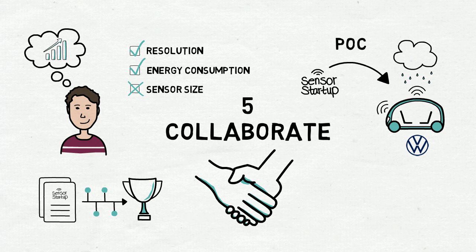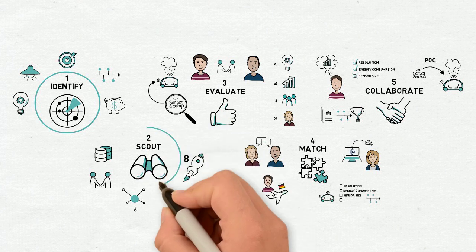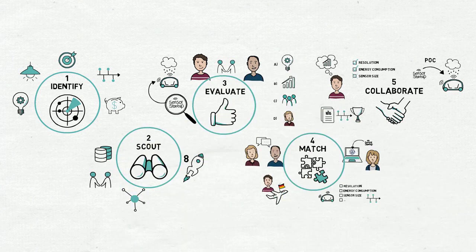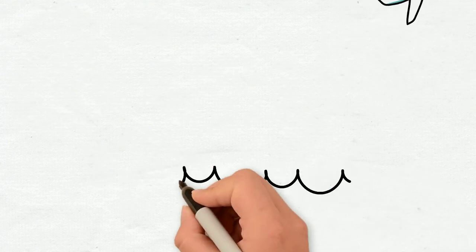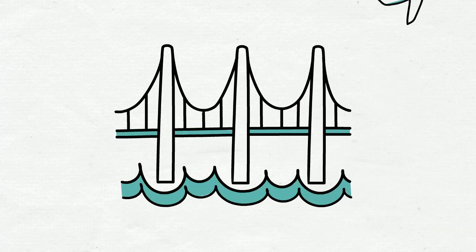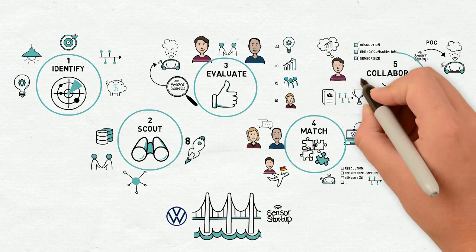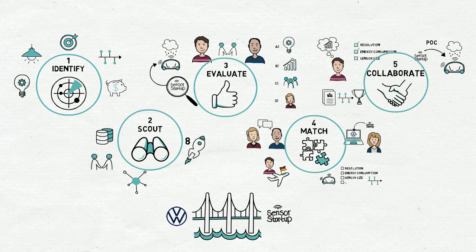So how did Konnect support the collaboration between Volkswagen and Sensor Startup? First, by investigating and defining the exact technological need of Katya's project. Then, scouting, evaluating, and matching the best Israeli startups using a tech expertise in the local Israeli market. On top of that, Konnect bridged the cultural, language, and bureaucracy barriers which usually occur when a corporate is working with a startup. All this paved the way to a successful collaboration and implementation of the sensor startup technology in the Volkswagen future cars. This is how Konnect drives open innovation.